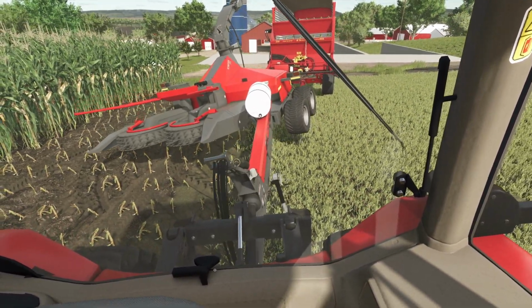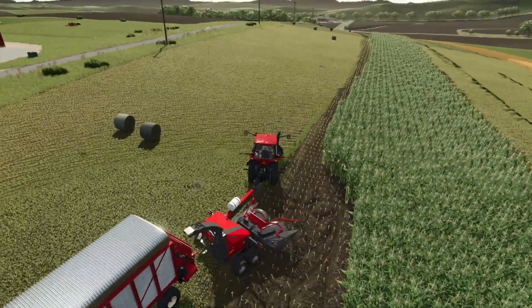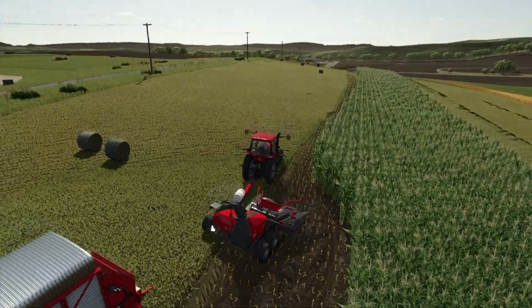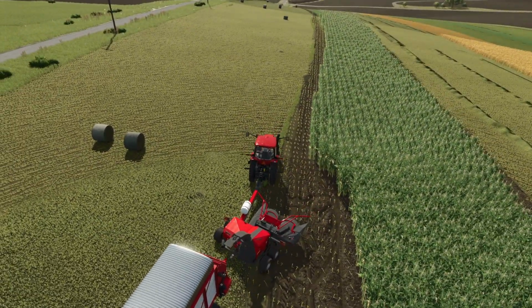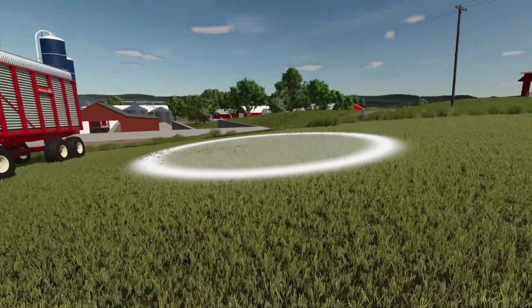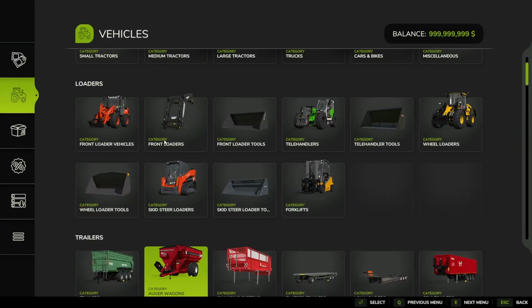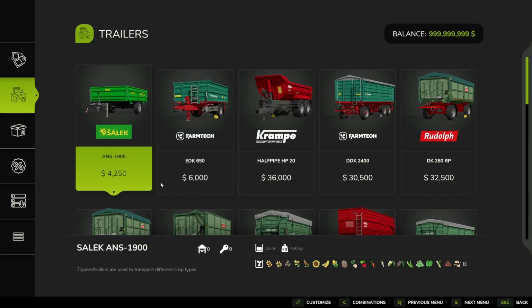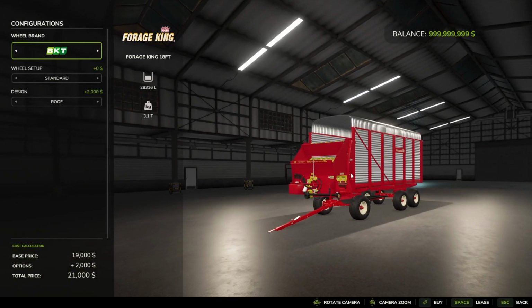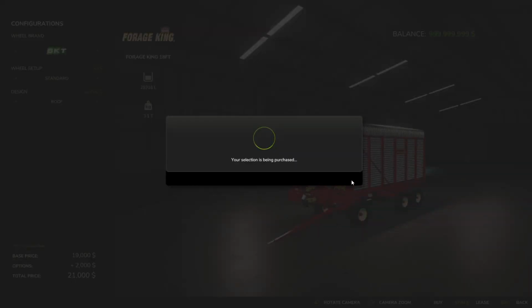Just for the sake of... Ooh, wrong button. Just for the sake of content and not having my wagon kind of sliding out from under me. Let's go ahead and back up to that thing. There we go. And then let's just go ahead here. It would be in trailers. We want the Forge King 18-foot. Let's grab that. There we go.